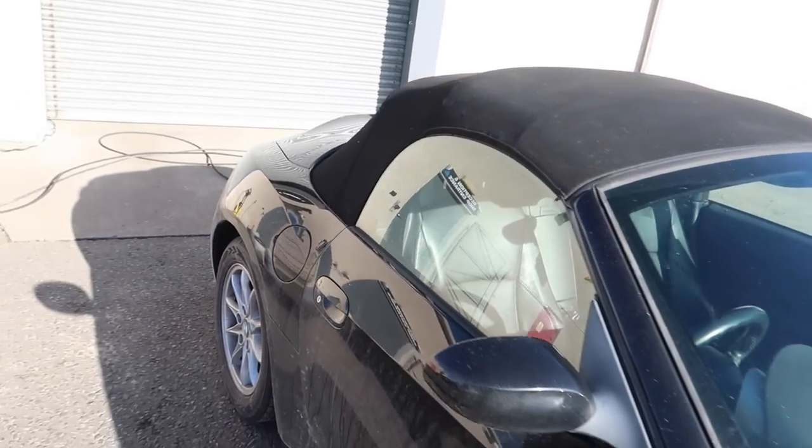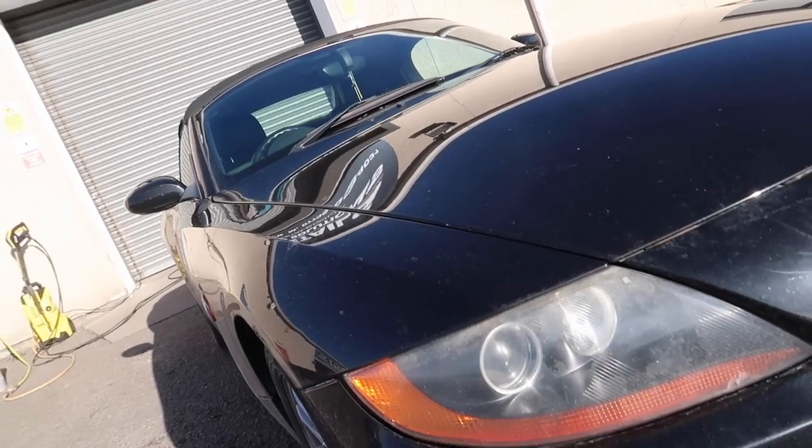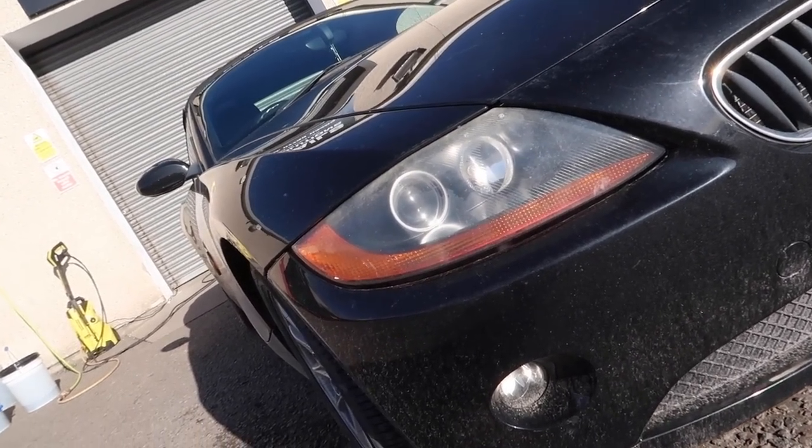A rather nice black BMW Z4 in AM Details protection and fabric roof.